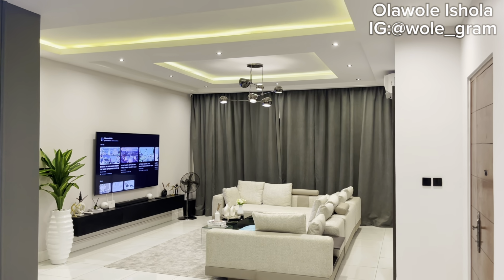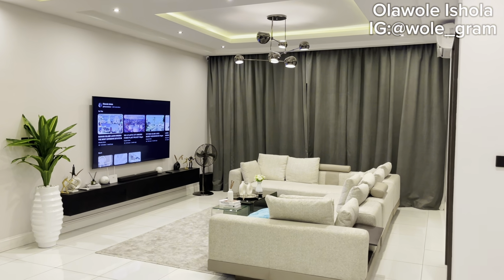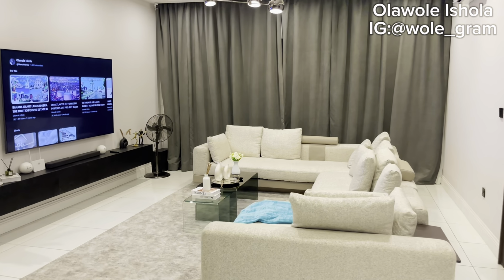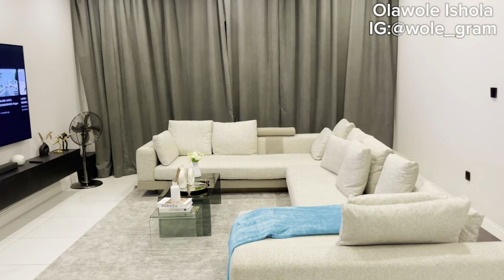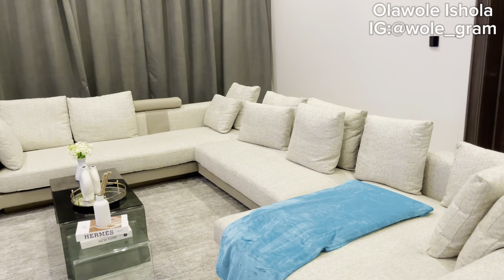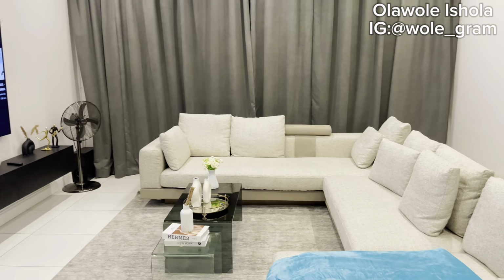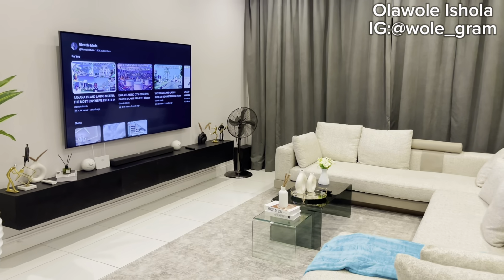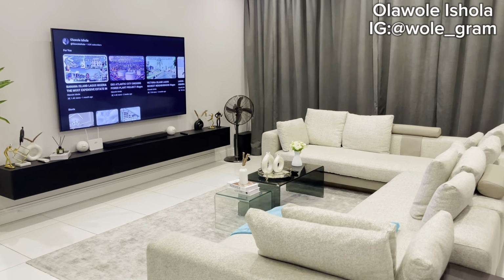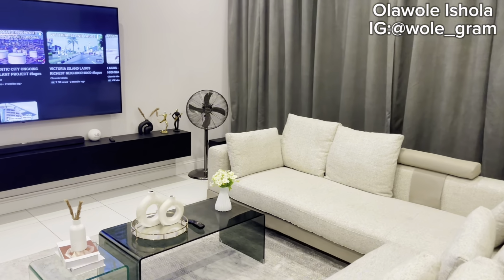All right guys, so here you have the living room, and coming into this apartment, the first thing that caught my attention was actually this beautiful couch. This couch is very comfy. It looks really beautiful, and it is very, very comfortable. And like I said, I designed this living room. What do you guys think? It's actually my first time and I'm willing to learn, so let me know what you think about it. If I did a good job, let me know in the comment section.